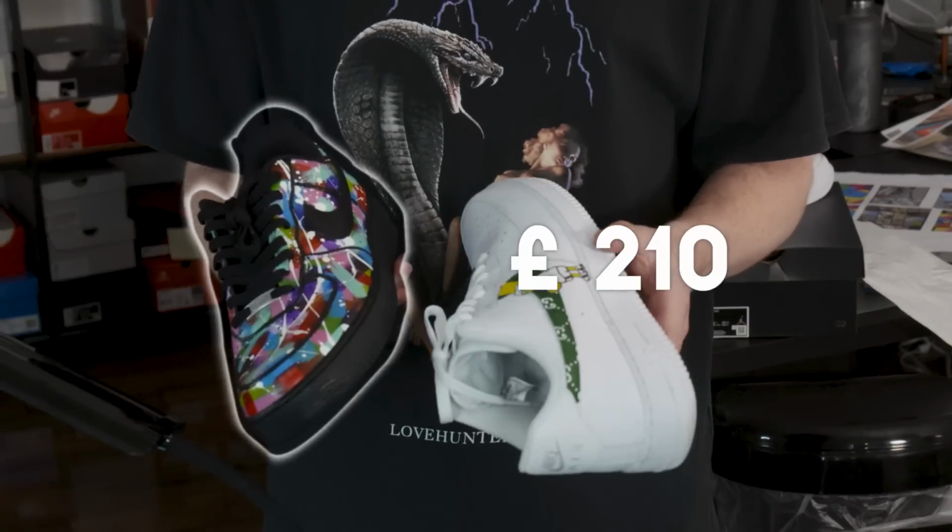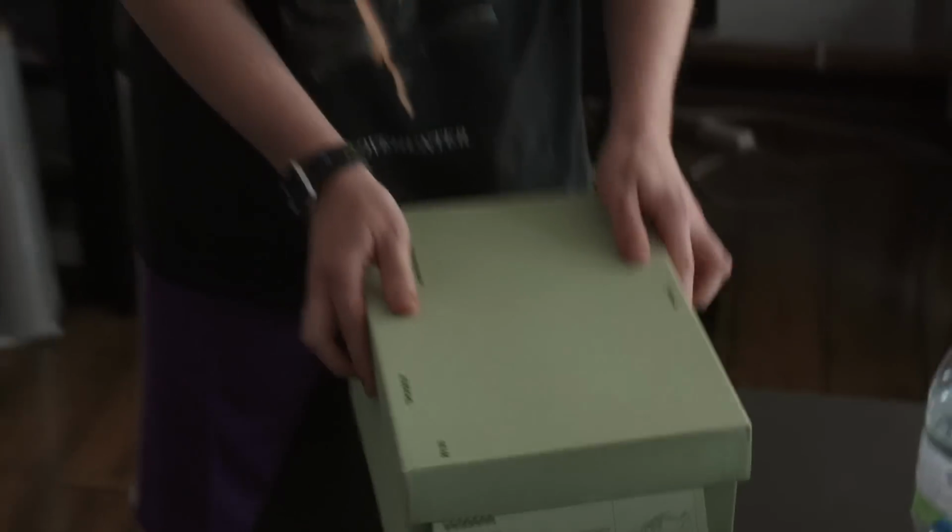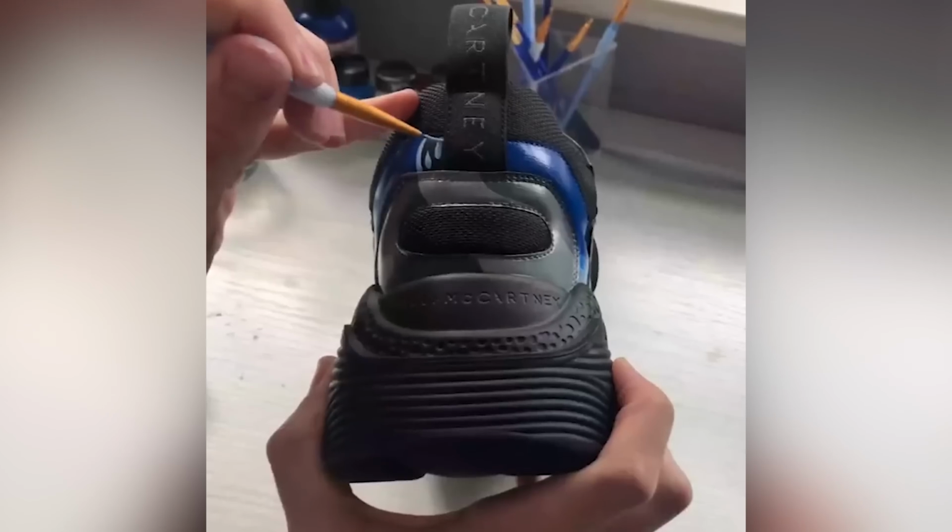Yeah, so this is a studio. This is £220, that's obviously including the shoe. Something like that's usually around £210. These go for around £420. With the Stella McCartney collection, that was probably like the most per shoe, and that was at £1,000 a pair.